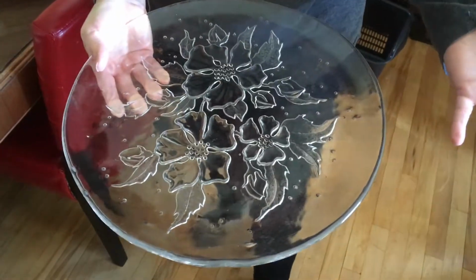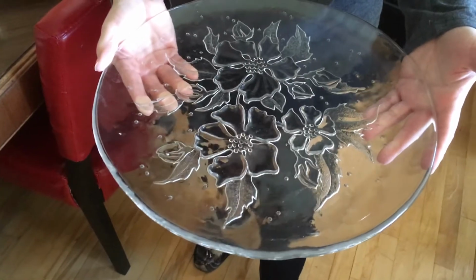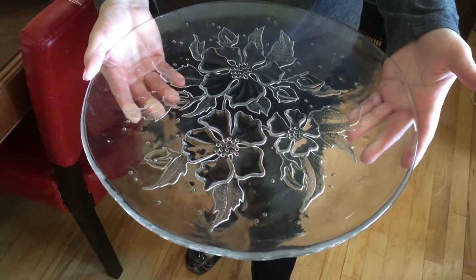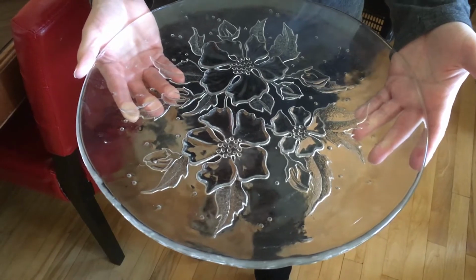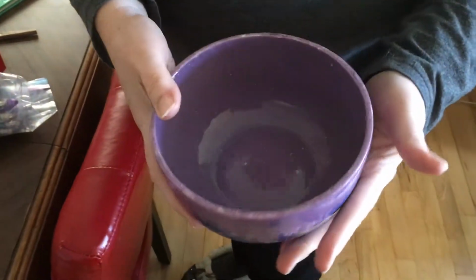This is a really nice poinsettia Christmas platter, and I have used it, but I have so many of these. I probably have 10, and I just don't really need a Christmas themed one when I can use a white one or another one. So this one I think I'll pass along. My mom made this cute bowl.